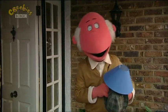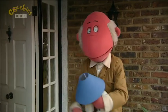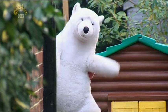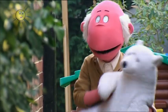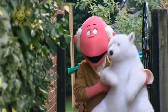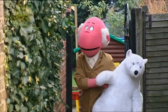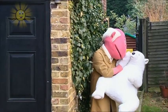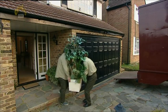The telly, the sofa, your granddad's old hat, your lamps and loofah and your doormat. It's all got to go in the van. We'll cram in as much as we can. It's not easy, you know, but it's all got to go. You know it's got to go. It's all got to go in the van.